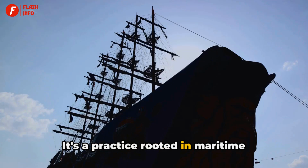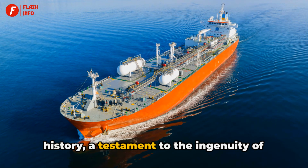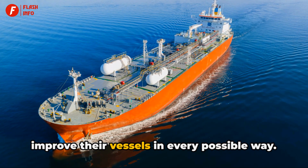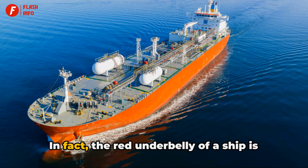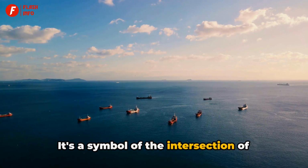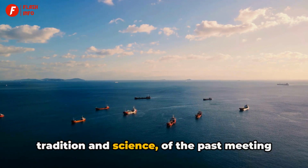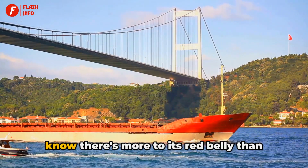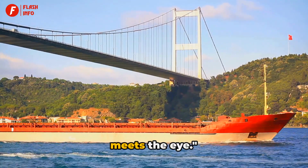It's a practice rooted in maritime history, a testament to the ingenuity of our seafaring ancestors who sought to improve their vessels in every possible way. In fact, the red underbelly of a ship is a symbol. It's a symbol of the intersection of tradition and science, of the past meeting the future. So the next time you see a ship, you'll know there's more to its red belly than meets the eye.